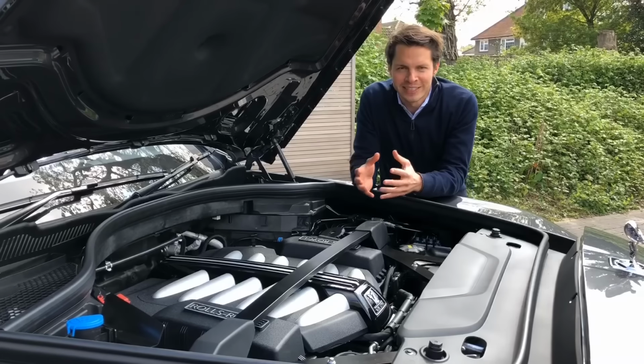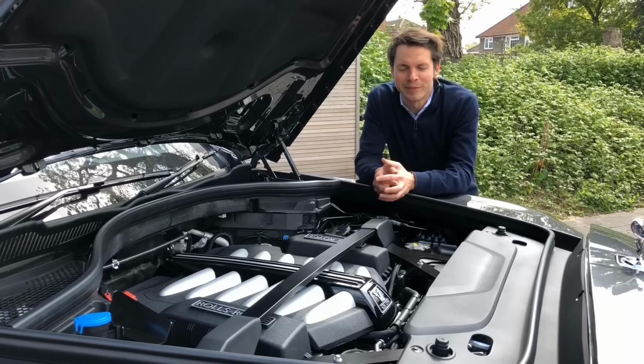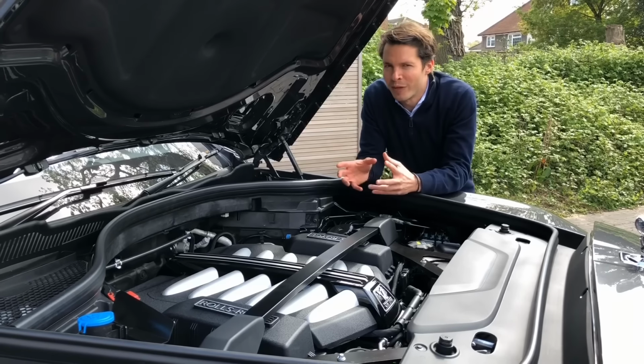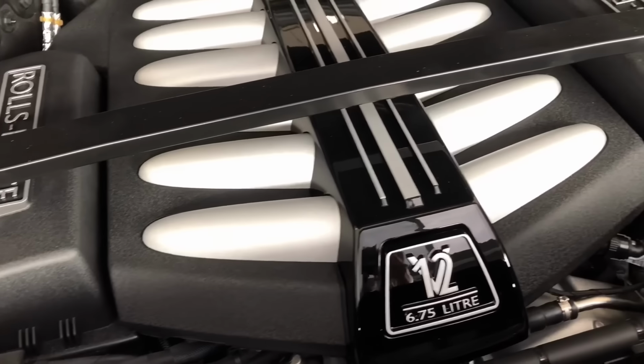So number 5 on our list is the V12 engine. So it's very rare you find a V12 in an SUV. Pretty much all its rivals have got V8s. We talk about the Cayenne, Lamborghini Urus, Range Rovers, all V8s. You do have a W12 in the Bentayga, but this is the only V12. It's twin turbo, same engine as in the Phantom.